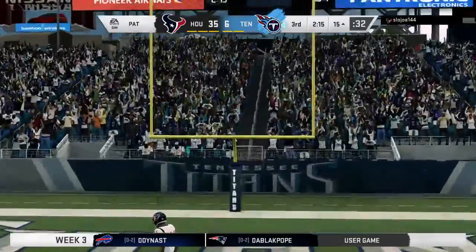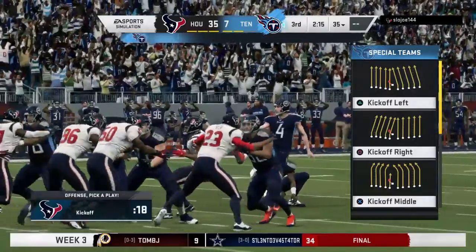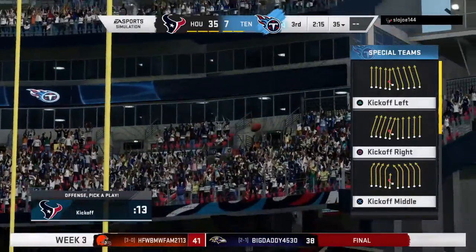That touchdown was for all the fantasy people out there. May not change the final outcome, but some points were scored, and maybe some of the people at home are really excited to get those.